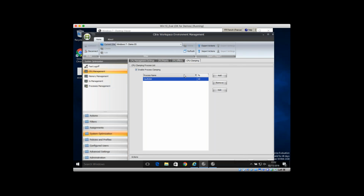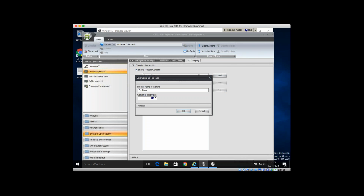So if you have an application that runs badly on the user environment, you know that it's a bad application, but this application is mandatory because it has not been updated for a while, and it's mandatory because it's part of a core business. I don't know. So we have to make it run, but if we make it run without WEM, it will use 100% CPU. So you can add it here and ensure this application will not use more than a certain amount of CPU. This is possible.